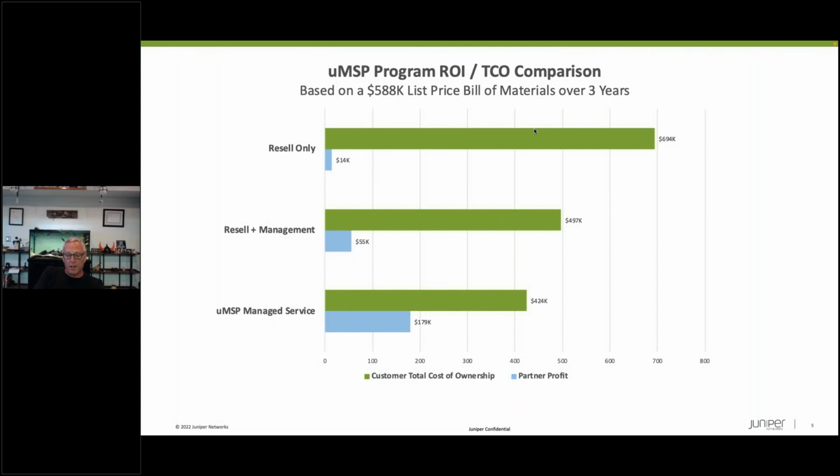The other thing I want to point out on this slide is when I take a look at the delta on the TCO between the resell only and the uMSP, that's a compelling conversation to have with a customer. It's like if you go to your customer and say, hey, if I could reduce your total cost of ownership on this infrastructure by 1/3 over 3 years, would that be interesting to you? That's the kind of conversation you have with a customer as they're about to put an RFP on the street, to keep that RFP from hitting the street, if you know what I mean. This is the way you get that business before it goes to RFP.